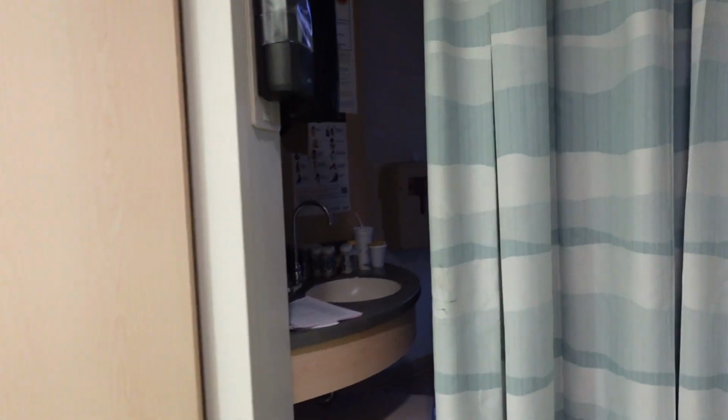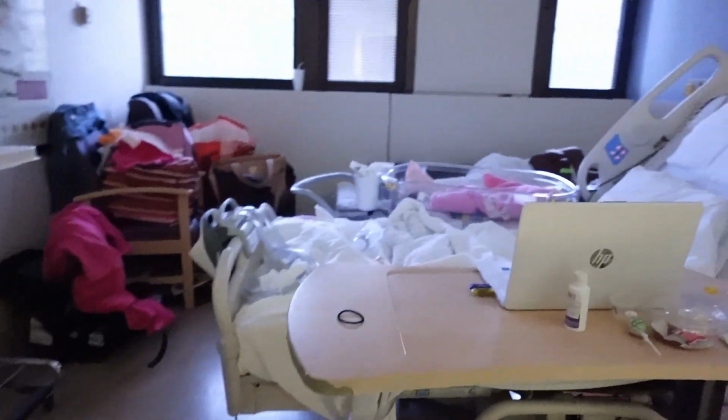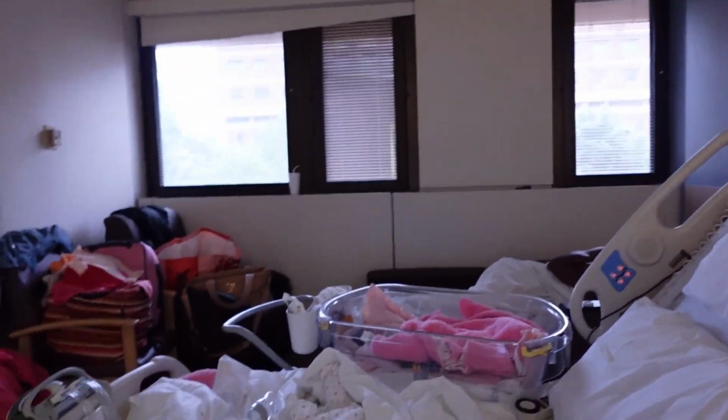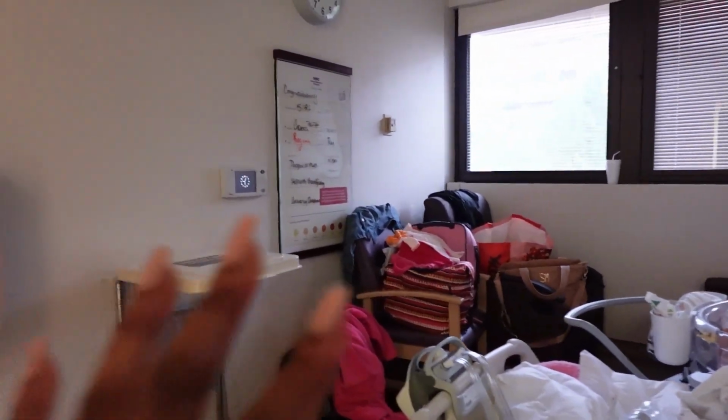Okay. So when you first walk in, you see this. Now what we have behind here, I'll show y'all in a minute, but this is where the sink and stuff is at. This right here is where we can put the baby when we're walking. So I'm going to go walking today. Again, baby girl is right there sleeping. We just have all of our things over in that area.